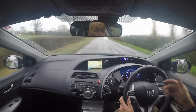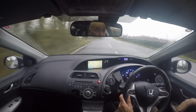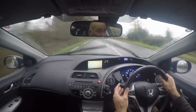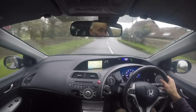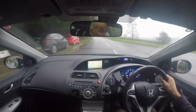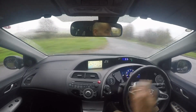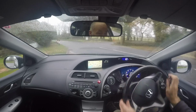But what I'm looking for on these road tests is any noises coming from underneath the chassis that shouldn't be there. And it's normally just light chattering you get from a few suspension components, but there's absolutely nothing on this car. It tracks beautifully. It also, as I'm just doing there, brakes really positively as well. There's no pulling left or right when you hit the brakes, and there's no juddering or vibrations at all.